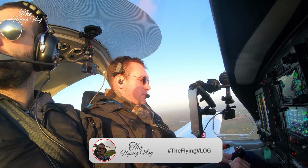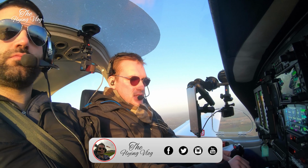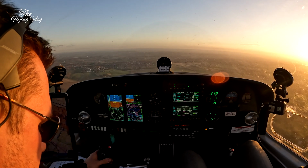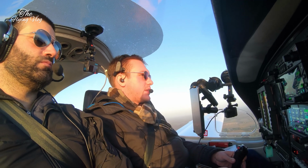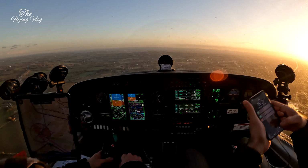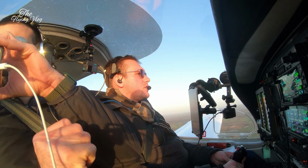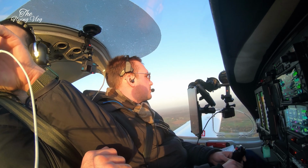Stapleford radio, Golf November Yankee, inbound from the north within the south airspace. Request airport information. Golf November Yankee, roger, runway in use 03, left-hand circuit, QNH 1012. 1012 we have, 03 left-hand circuit, we're going to have a look for joint downwind runway 03 left. Golf November Yankee, we prefer 03 right hard if possible. Affirm, sir. Golf November Yankee, roger, just approaching downwind runway 03 right hard. Roger.